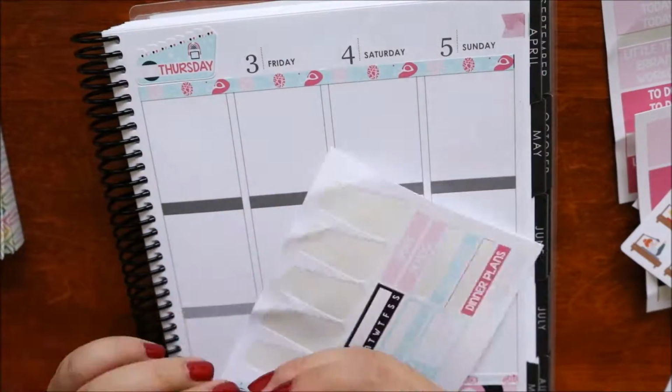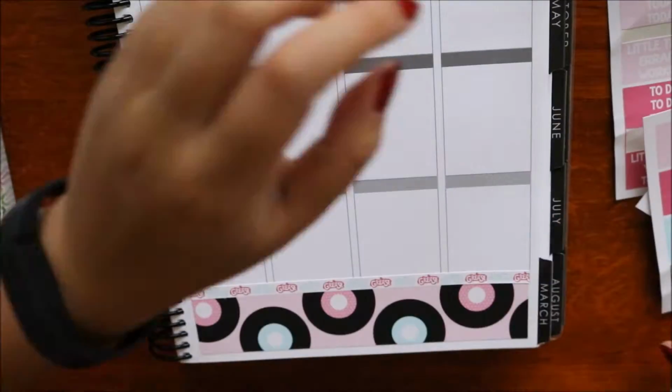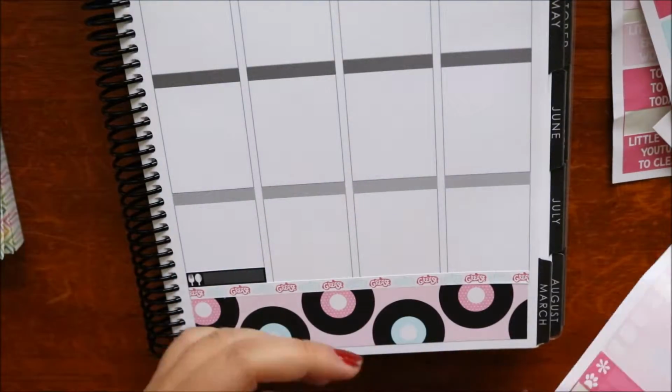I used them not only in the rest of this spread, which I realized I should have used on Tuesday, but also in my TN, so I've gone through like 8 and I need more. I only have 2 sheets.